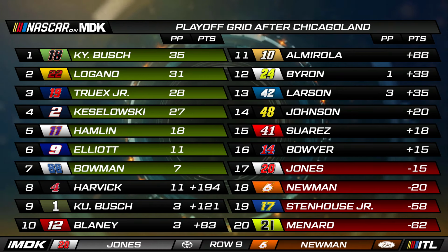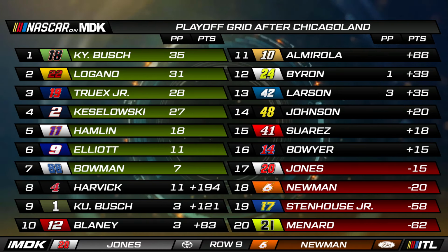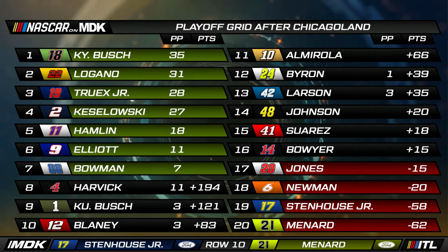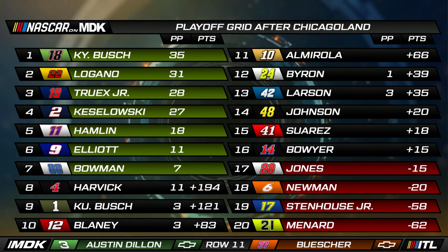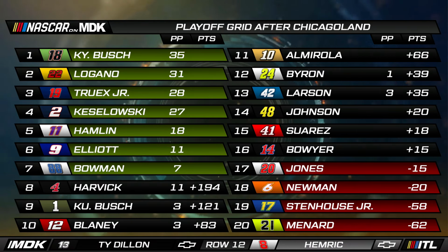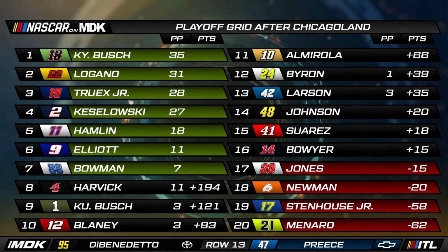Kurt Busch in 9th, Ryan Blaney in 10th, Aric Almirola in 11th. William Byron, good run for him, jumps up to 12th in points, as well as Kyle Larson in 13th. Jimmy Johnson picks up 3 spots, jumps from 17th now to 14th with his top 5 run at Chicagoland. 15th is Daniel Suarez along with his teammate Clint Bowyer in 16th, 15 points above the cut line, ahead of Erik Jones in the Toyota.